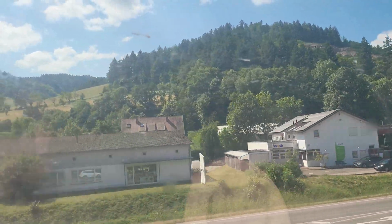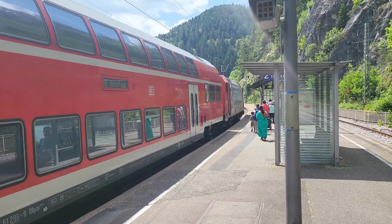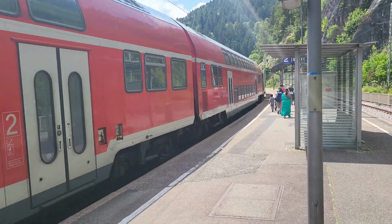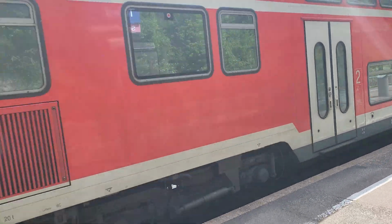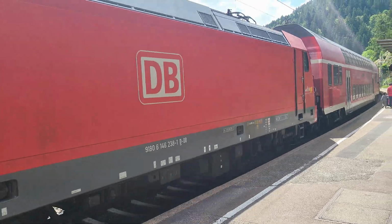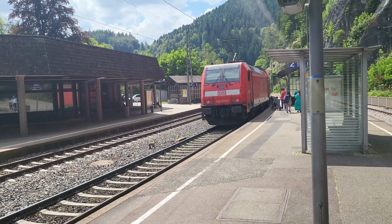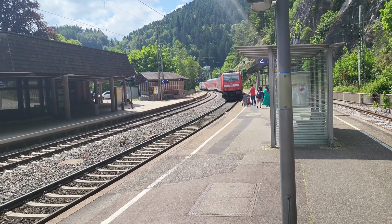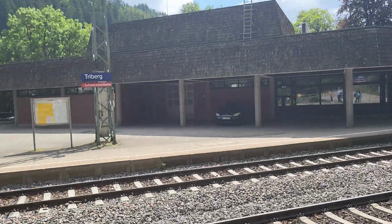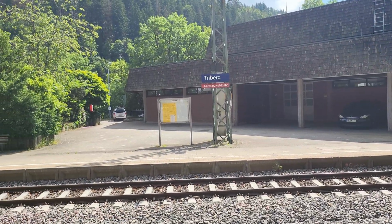Factories in this region here. Sean Ricard, here we are in the Black Forest, and that is a 146-2 locomotive pulling. And another one pushing. Yep. So we have just arrived at Triberg.